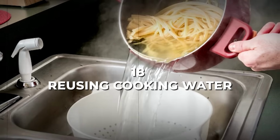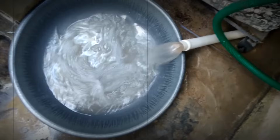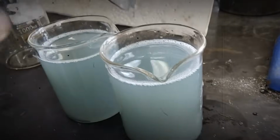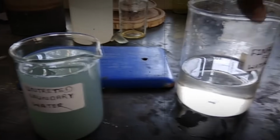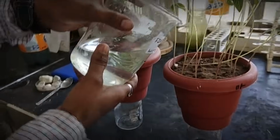18. Reusing cooking water. During the Great Depression, nothing was wasted, not even water. When vegetables, pasta, or meat were boiled, the leftover water wasn't poured down the drain. Instead, it was saved and repurposed to add flavor and nutrients to other meals. This simple habit stretched resources further and made meals heartier without spending an extra dime.